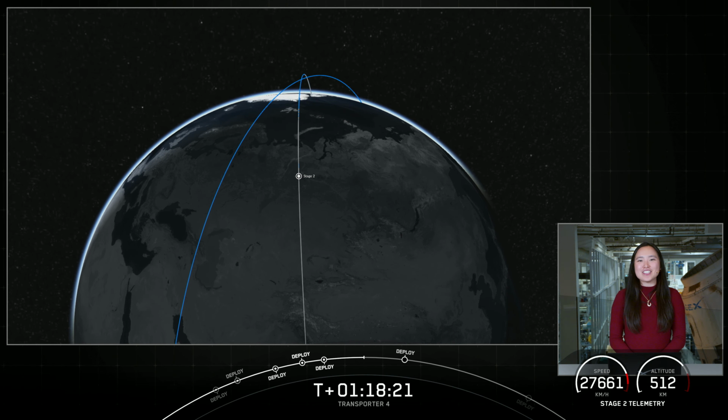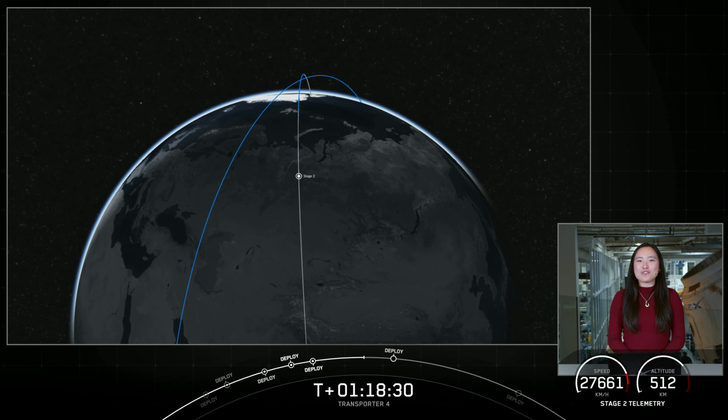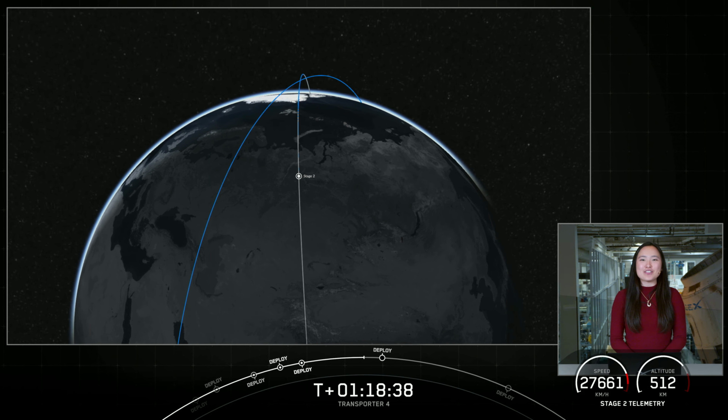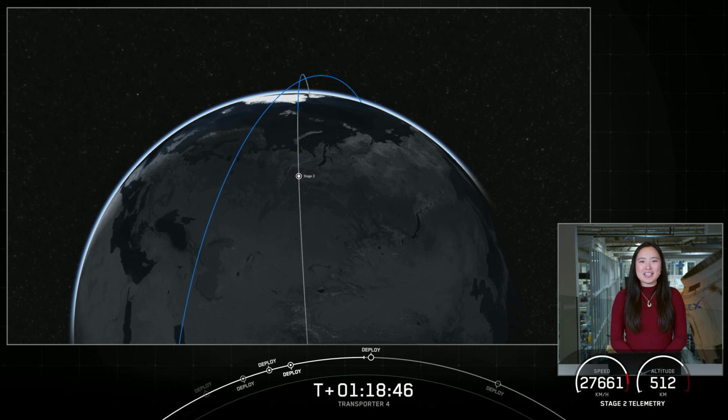Our goal with these rideshare flights is to provide small satellite operators with the competitive pricing, increased flight opportunities, and flexibility. These dedicated rideshare flights to sun synchronous orbit will occur around three times a year, providing regular access to orbit. Additionally, we also offer opportunities for a ride to orbit on our Starlink missions, which launch every couple weeks or so. So we have 40 spacecraft on board today's mission, spanning across 20 deployments.